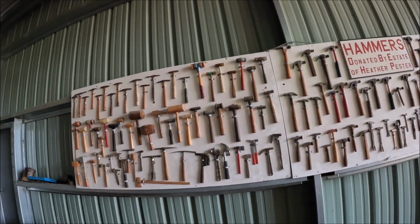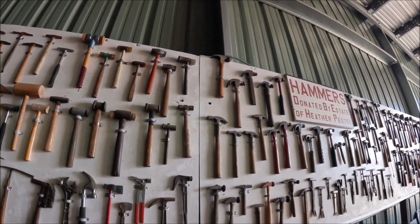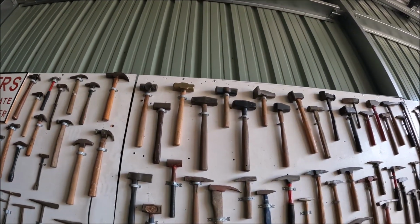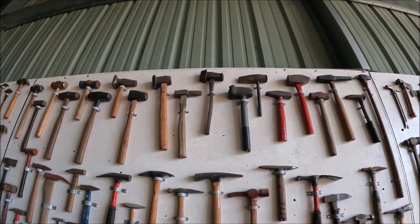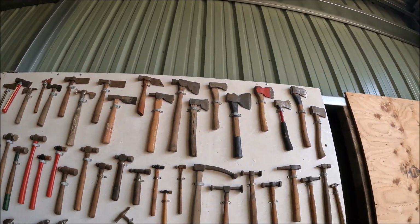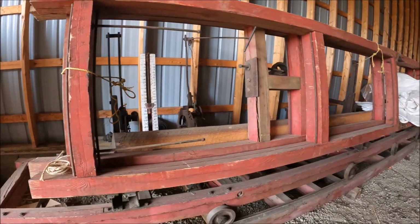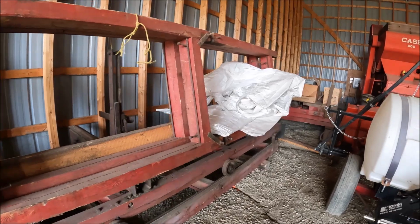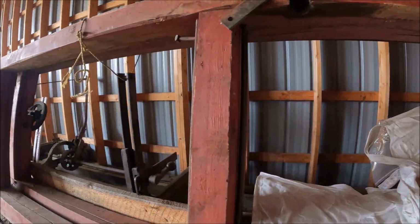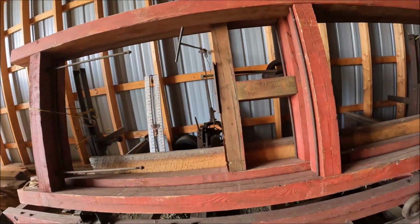There's a tool collection, mostly hammers, but some are fairly old. Some may have been built by a blacksmith even. There's some hatchets and stuff too, real neat. Here's another sawmill. This is an old Little Giant. I do know one thing about it. This sawmill was in the movies, but I can't see any of the details, but it was in the movies.